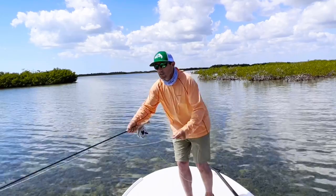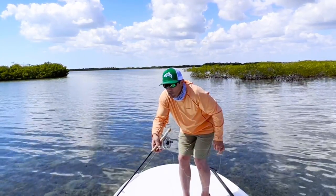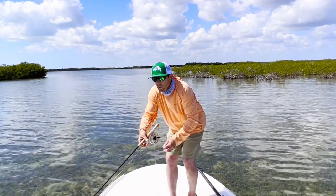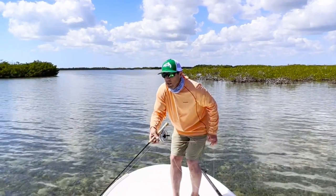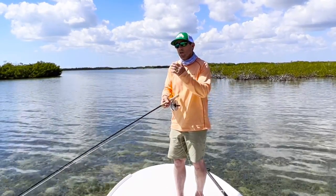You know, stay tight to that fly, hands low, just like that. Slow, slow, slow, slow. Fish is turning away, I'm going to stop. Okay, fish is wandering back toward the fly's area, and I'm going to go ahead and slow again. Stripping, stripping, stripping. Looks like he ate it. Nope, he didn't. I've got my hand back up. And I'm going to continue that slow presentation for that fish.